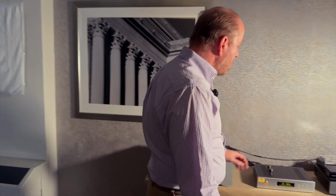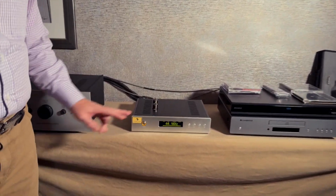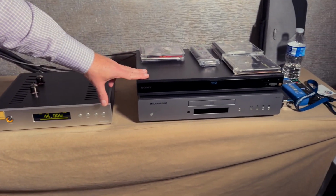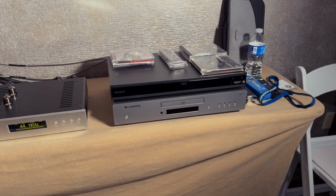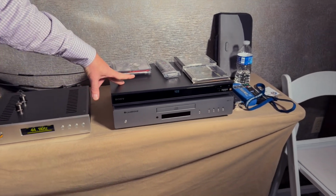For sources, a couple of things. We're using an exemplar audio digital to analog converter, tube output stage with a separate power supply, and as a transport, I'm using a really good platform for transport, a Sony 4K Blu-ray player, which also is capable of playing back true multichannel SACD, and it does a darn good job for a retail price of $600. It serves the purpose for us at the show.